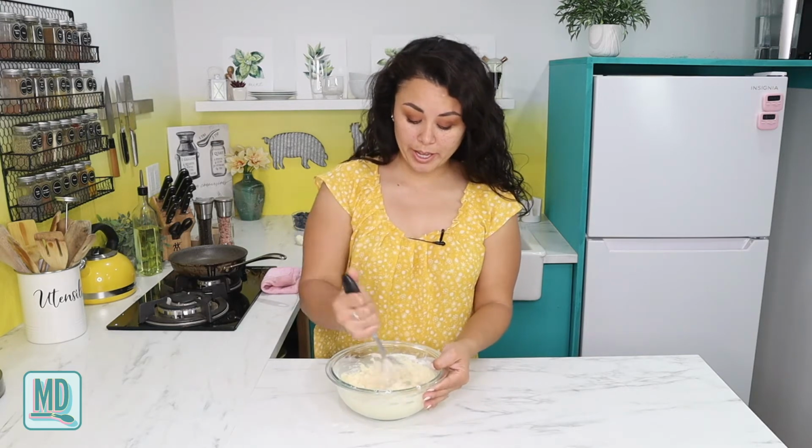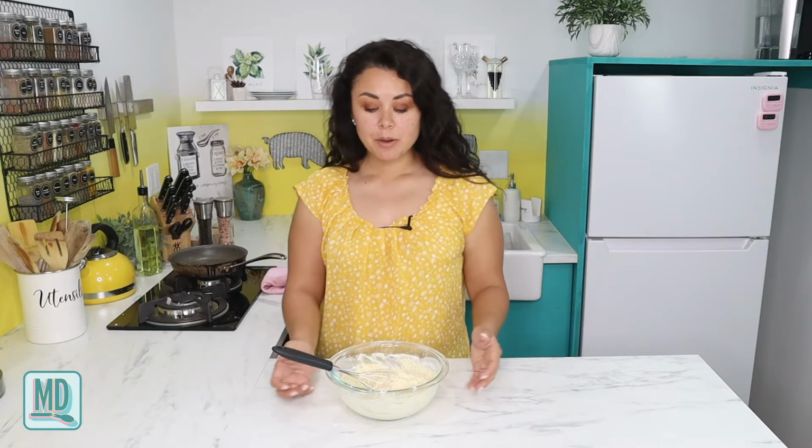The first time I tried it, my ring molds were way too thick, so the part that hits the pan was like burning and then the inside was still gooey. So yeah, but I think I have it down and we're gonna get this going. The batter's done. Now I'm going to heat up my pan and get that ready. I am going to set it for about 8 to 10 minutes.